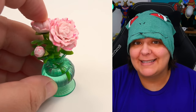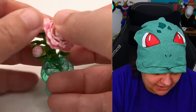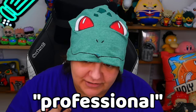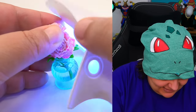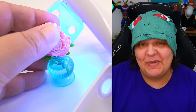Now here's the thing. If you had to harden this in the sunlight, you can't just stand there and wait for it to harden because it is a long 10 minutes. However, I am a professional. I have a UV light. So this basically means it's just a sped up and closer type of light that comes out of the sun. So instead of taking 10 minutes, it'll take us about 2 minutes. No, do not fall. No, no, that was a little close. All right, I'm just gonna turn this light on and let the UV light do its thing while I'm holding it. So we'll be back in 2 minutes.